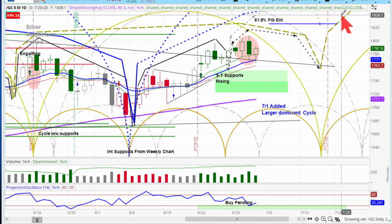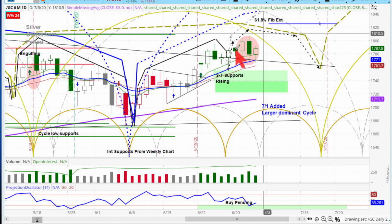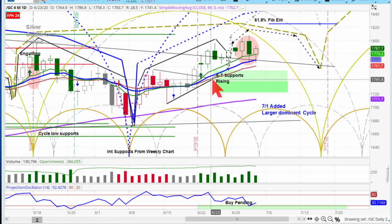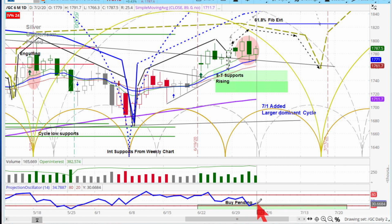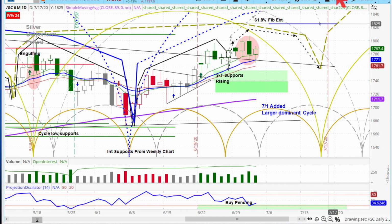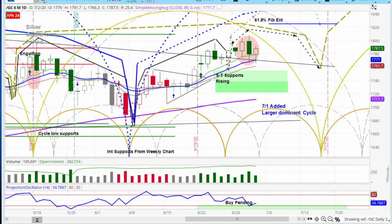Look at the momentum in here, just super strong. Here was your buy pending. It just actually did turn into a buy right over here today. So these are really overall really good patterns. We're just going to look for a chop until it breaks out pretty significantly on the upside.